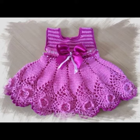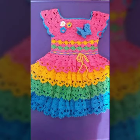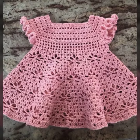Today I will talk about a more stylish and gorgeous collection of the most wearable and most in-demand baby collection. Baby crochet frock designs, different ideas, different color combinations and contrasts for you.